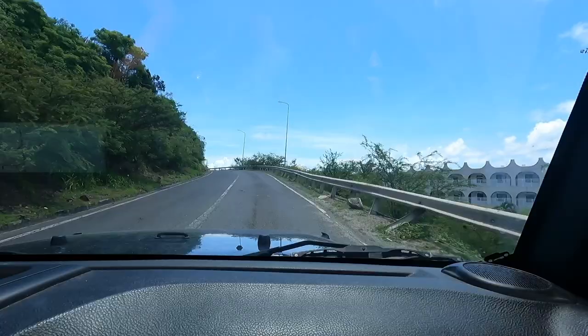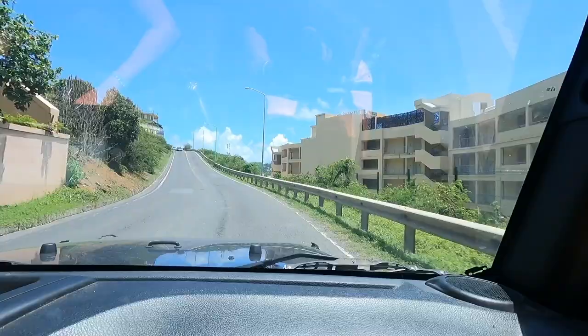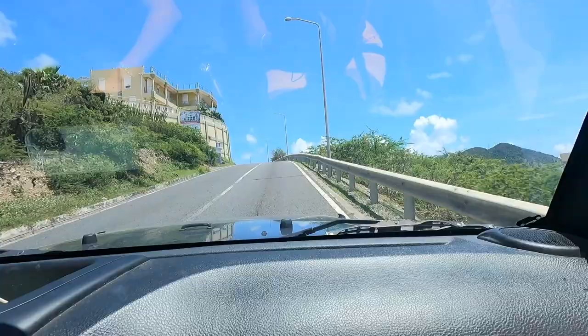To the right is the Bel Air Beach Hotel, where I used to work. And next to it, just a little bit further, is the Divi Little Bay Resort. This is the new building of that resort, which is going to be all-inclusive, or so I've heard. Now prepare yourself for a stunning view.